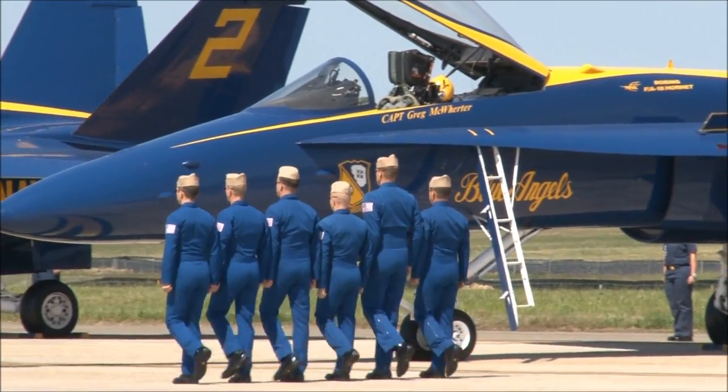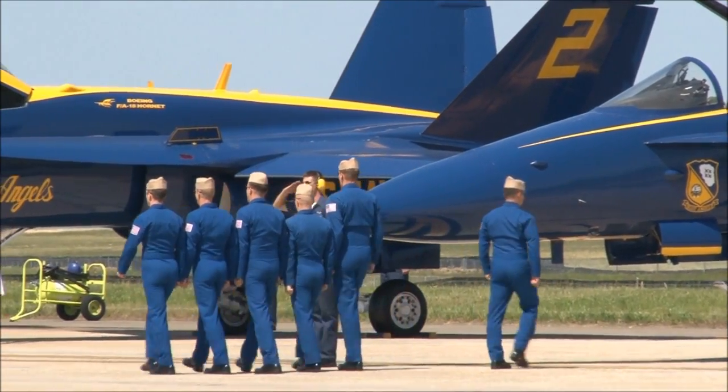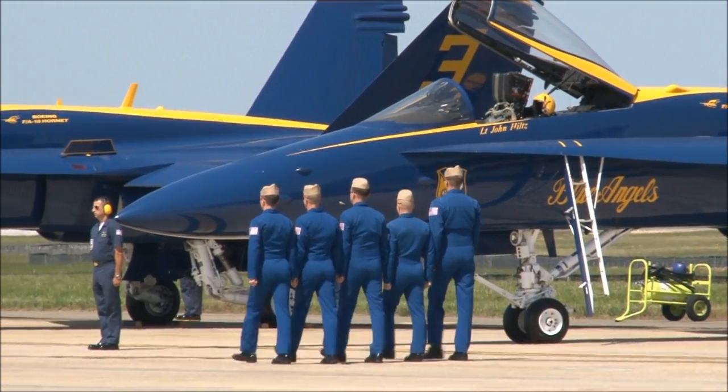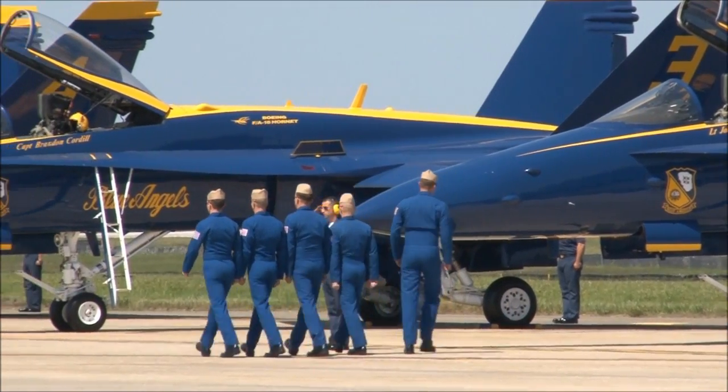Observe the military manner in which the 6 demonstration pilots approach their aircraft and are saluted by their crew chiefs. Ladies and gentlemen, Flying Blue Angel number 1, the commanding officer and flight leader of the Blue Angels, from Atlanta, Georgia, Captain Greg McWhirter.